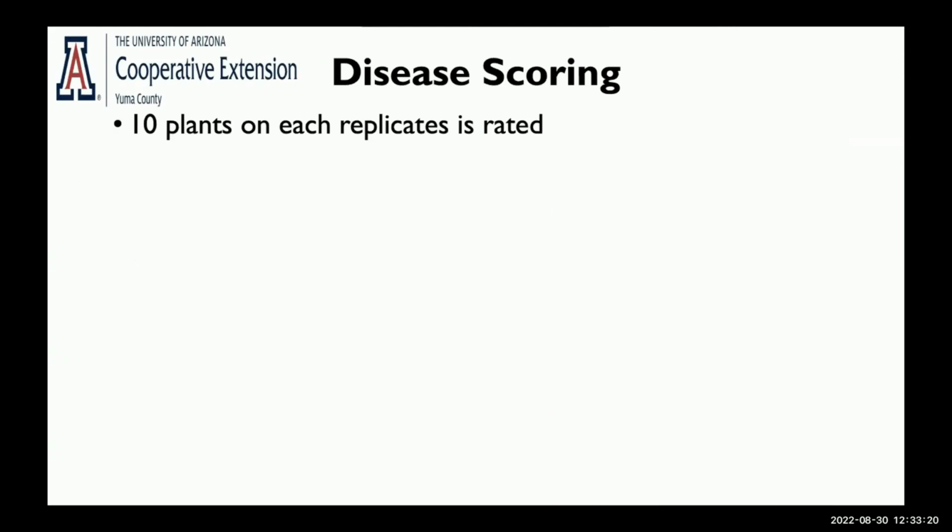So for disease scoring, we have 5 plots for each treatment. For the UTC, the untreated control, we have 5 plots. For, suppose, Quintec, we have 5 plots. From each plot, we take 10 plants, and each replicate is rated.